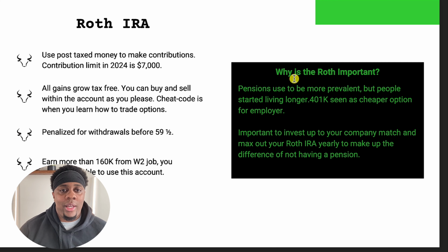But companies started realizing that people were living longer. The 401k came out, and companies were understanding, hey, we can't afford to keep paying people. So what did they do? They slashed the pension funds and left the 401k. But the issue with the 401k is it was never designed to be the primary vehicle for retirement. So you have to do something else, whether that's opening up a Roth IRA and making contributions or buying real estate. But in this video, we're going to stick to just the stock market as a whole.